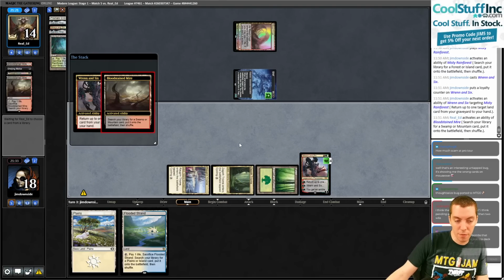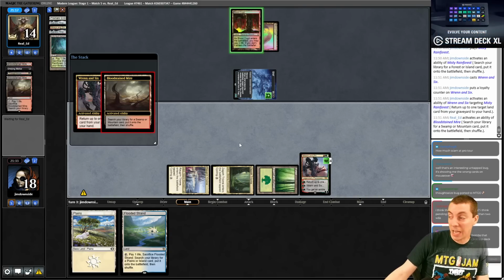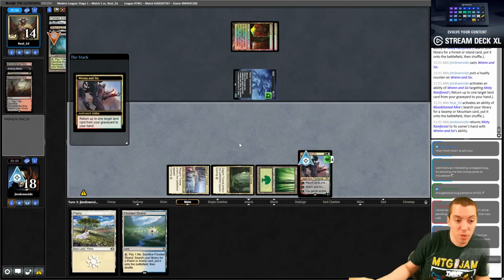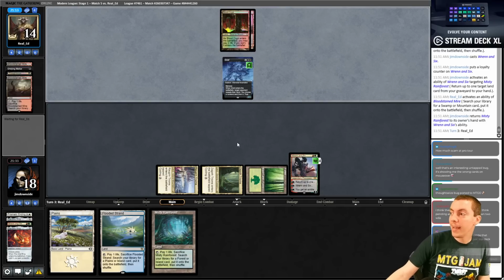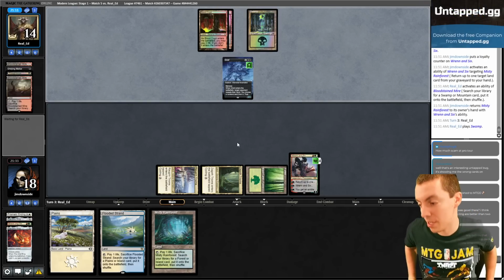We're at 18. We have a bunch of lands. All of our spells are awesome. Just need to draw one of our spells. Occasionally you won't draw them, like happened in the last match, but that's just part of the cost of doing business in a Magic the Gathering format when you're playing Magic the Gathering.